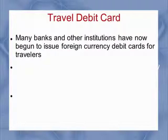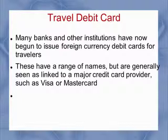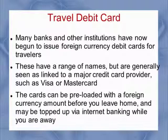Travel debit card. Many banks and other institutions have now begun to issue foreign currency debit cards for travellers. These have a range of names but are generally seen as linked to a major credit card provider, such as Visa or MasterCard. These cards can be preloaded with a foreign currency amount before you leave home, and may be topped up via internet banking while you are away.